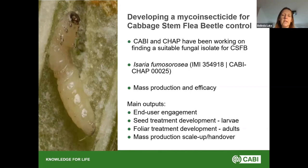And this project has 4 main outputs. It has end user engagement. We want to know what the farmer thinks. We want to know what the oilseed rape industry thinks. You know, when the oil is produced, have they a problem with us using a myco-insecticide?